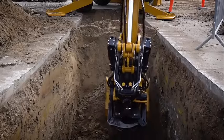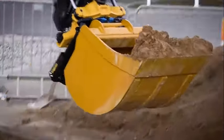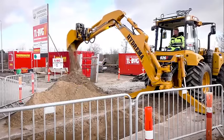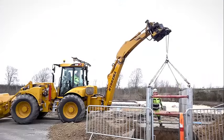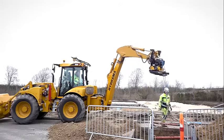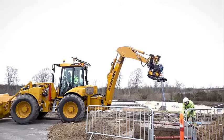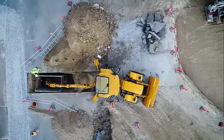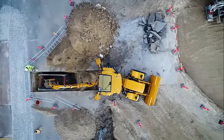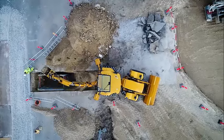926F and 928F are to a great extent similar machines with a powerful 145 horsepower engine, smooth 6-speed soft shift transmission and a spring suspended cabin. The F series is available with or without Hydrema's unique side shifting of the excavator arm. On the 926F, the excavator arm can be side shifted hydraulically by 63 inches, offering an impressive digging range of 280 degrees, which by the way is the largest on the market.